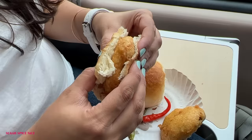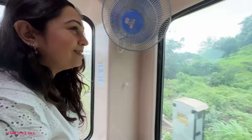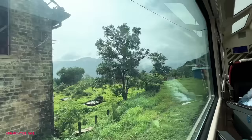The batata vada is actually nice and fresh. There's no chutney or anything, but flavor is good. According to me, the views get better once you've crossed Karjat, and then a lot of tunnels are passing. So basically there comes a point where like every 2 minutes there's a tunnel. The view right after the tunnel is stunning.